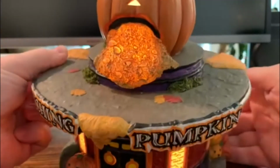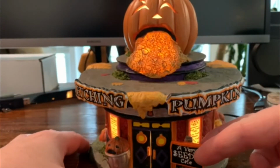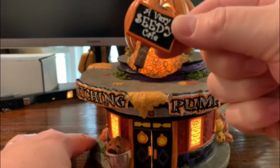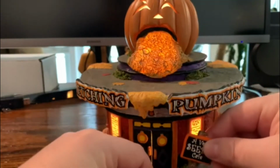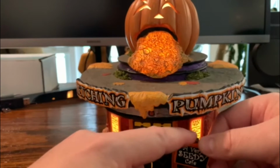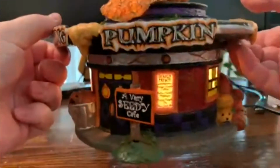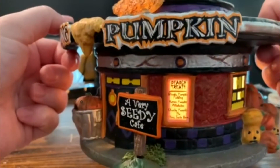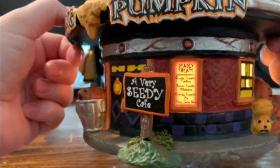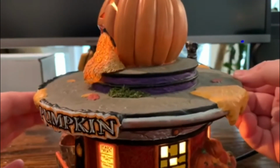A very seedy cafe. And this sign actually comes off, I'll show you. It's just stuck in there, as you can see. It's packaged separately in the box, and there's just a hole right there that it fits into. And this sign: deadly treats, bloody pumpkin pudding, rotten pumpkin milkshakes, chunky pumpkin pie, slimy Jack's bars. And I'll just do a little spin around here so you can see everything.